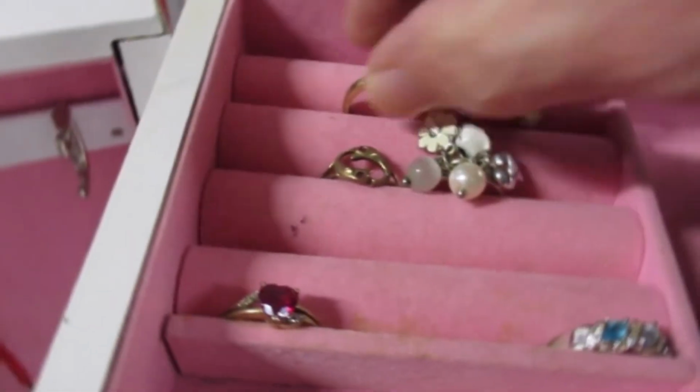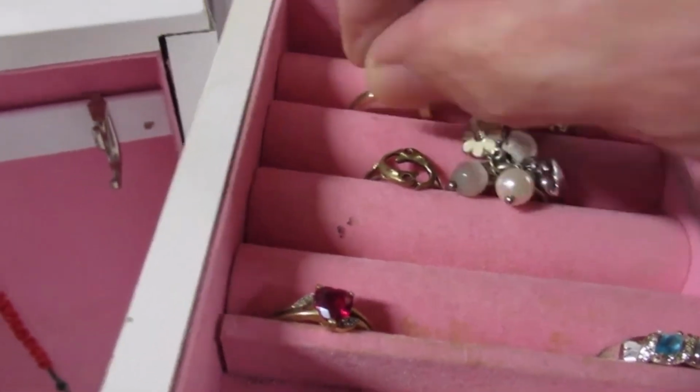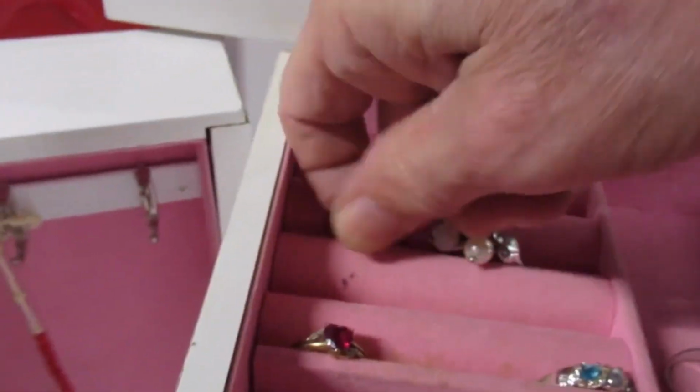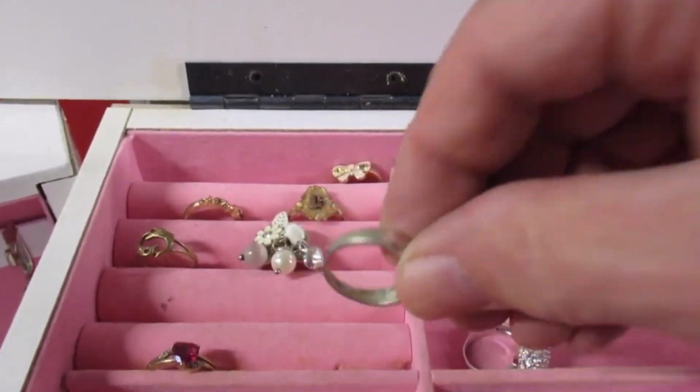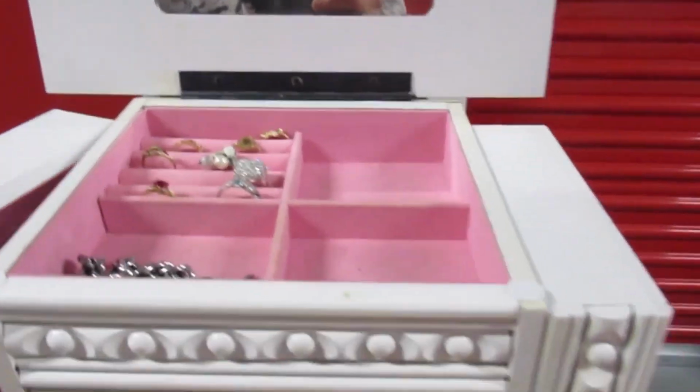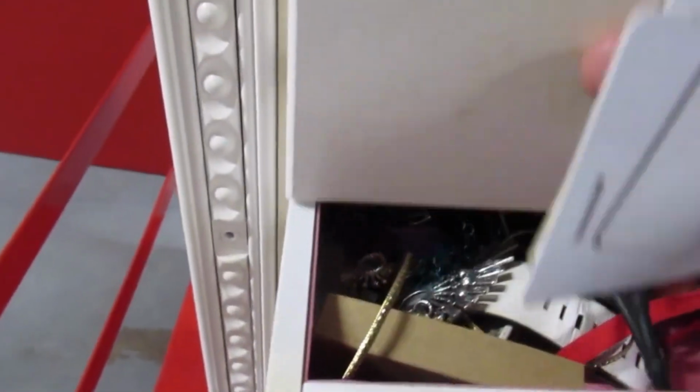I know one thing, it's gonna be fun to love. Ooh, gold. Oh, wow. I think we got some gold bands here. Oh, yeah. Oh, yeah. Oh, yeah, baby. A dog collar. We got some gold. Oh, there's a driver's license. You don't want to see that.